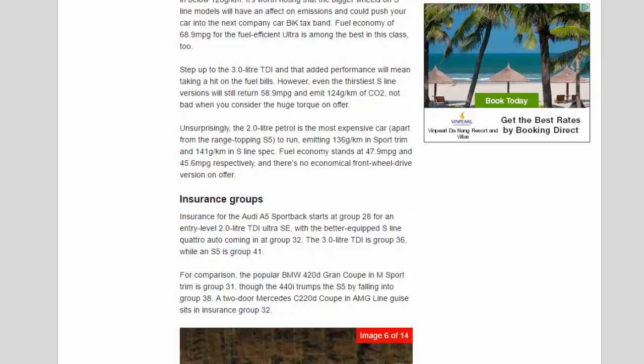Step up to the 3.0-liter TDI and that added performance will mean taking a hit on the fuel bills. However, even the thirstiest S-line versions will still return 58.9 mpg and emit 124 g/km of CO2, not bad when you consider the huge torque on offer. Unsurprisingly, the 2.0-liter petrol is the most expensive car, apart from the range-topping S5, to run, emitting 136 g/km in sport trim and 141 g/km in S-line spec. Fuel economy stands at 47.9 mpg and 45.6 mpg respectively, and there's no economical front-wheel drive version on offer.